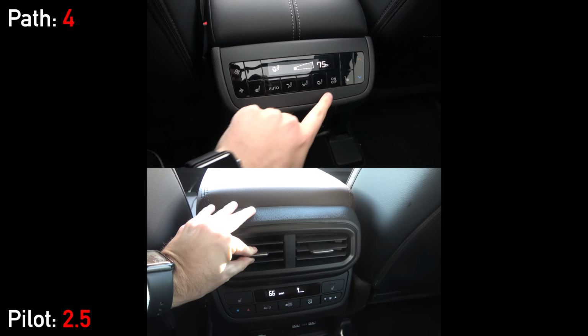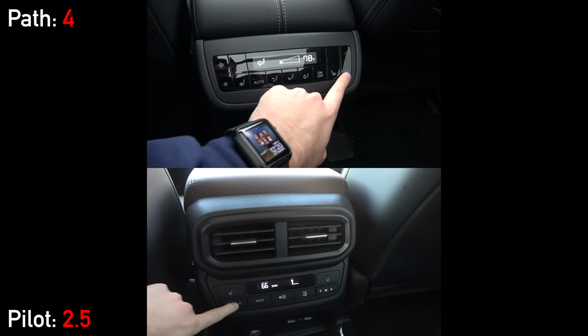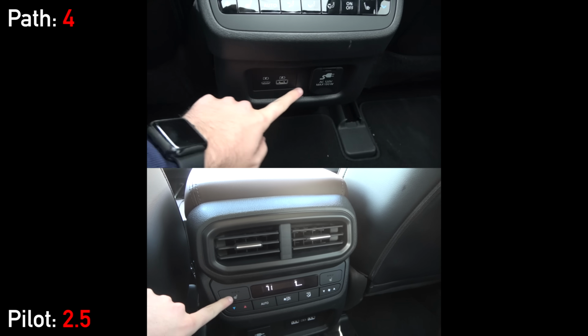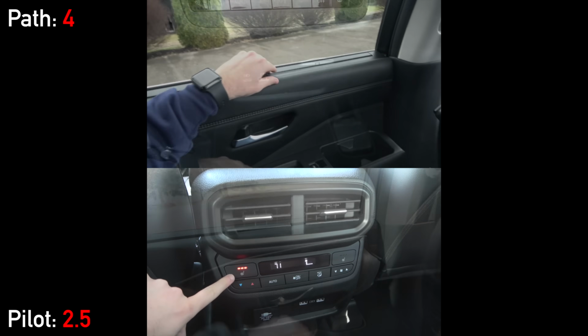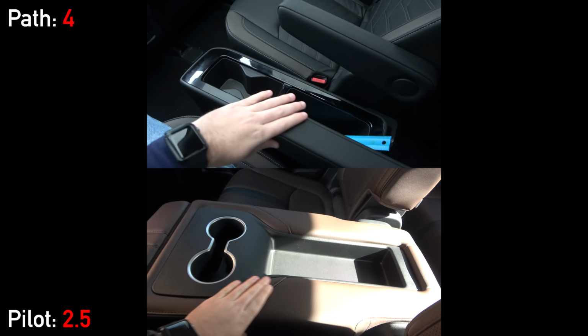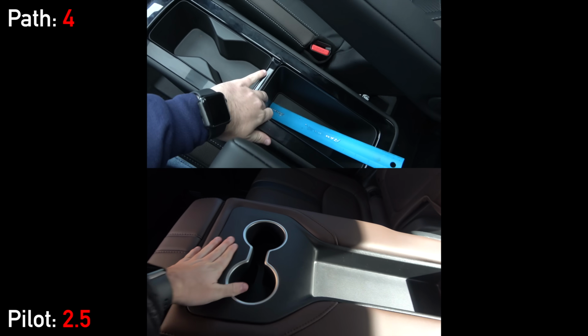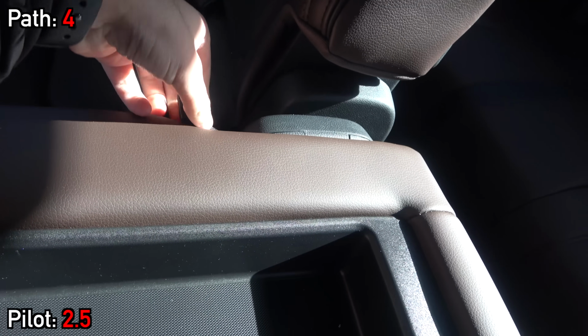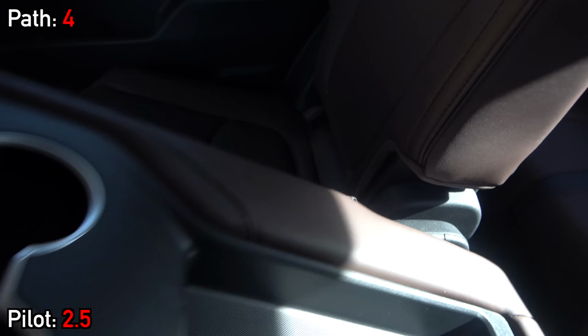And as far as the features back here, they have an identical list of niceties to ward off those complaints. There are rear climate controls, vents, USB ports, household power outlets, sunshades, and the seats themselves are heated. Both also have some cool removable features. What I mean by that is that the Nissan comes with a removable center console, and the Pilot comes with an even more useful removable center seat and console.